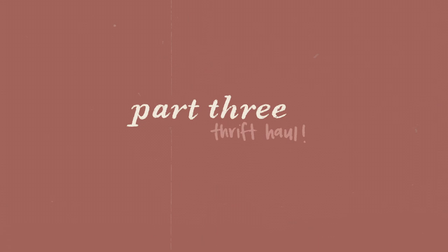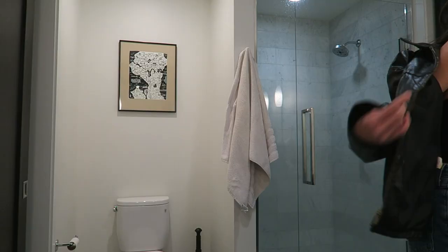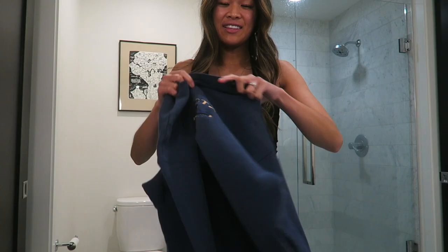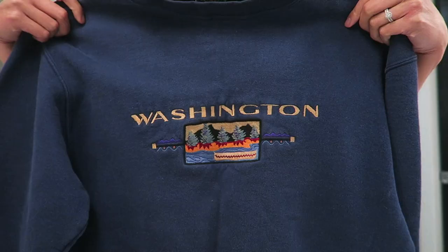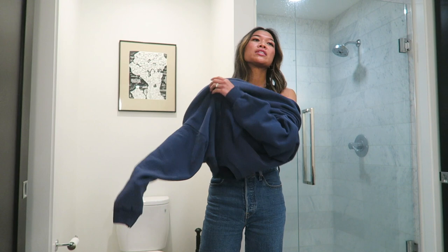I want to show you guys what I got today. So obviously I got this beret, which I love, very much influenced by BTS, specifically Kim Taehyung. So yeah, very V-esque. I also got this embroidered Washington sweatshirt. I feel like this is something that I would wear when we go camping or just hang out with friends or go grocery shopping or something.